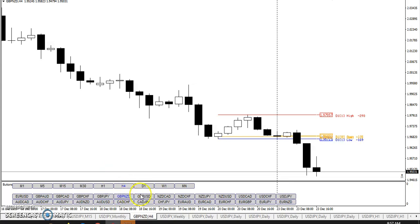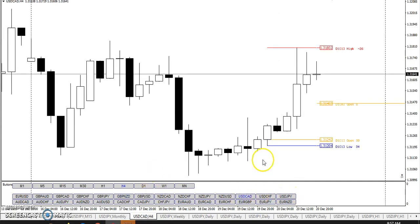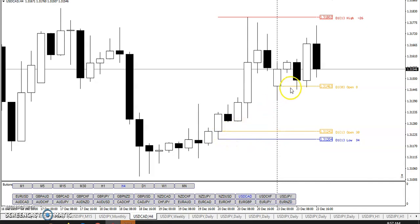So in this case, if you're trading a pound, you see it's going short. But on the other hand, if you were trading a dollar, let's look at dollar CAD. You can see here, dollar CAD, the dollar where it was going, since the pound was going down, that means the dollar was going up.